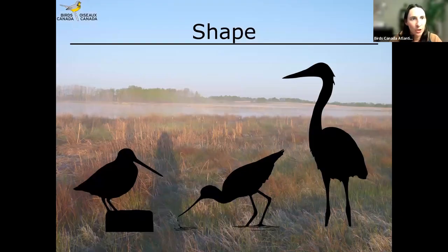Shape is really important to note when you're looking at bird identification, especially if birds are backlit, for example, like these ones on the screen, you're only seeing a silhouette. If the lighting's bad, you might only get a quick look at the shape. And so we're really looking at the shapes and proportions of the birds between other pieces of themselves and also between them and other birds.